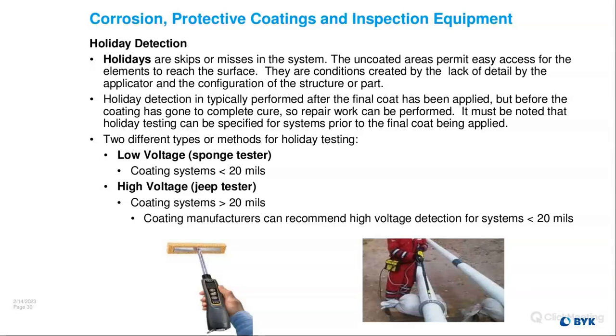High voltage holiday detection is very commonly used out there on our wonderful pipelines and whatnot, because you don't really see what's going on with that coating system after it gets buried back under the ground. That's where we're talking about the use of cathodic protection systems and coatings to help monitor the situation. If you have a big void or damage to your coating system, the cathodic protection systems are made to alert you: hey, I'm getting a spike in the readings over here. But it's very commonly practiced to do it before you backfill on a pipeline.